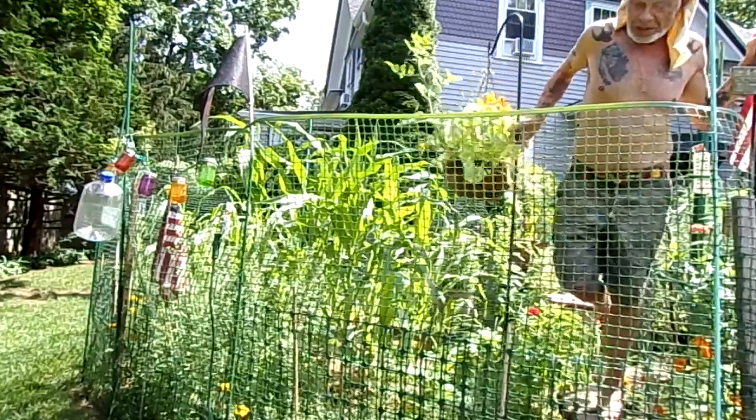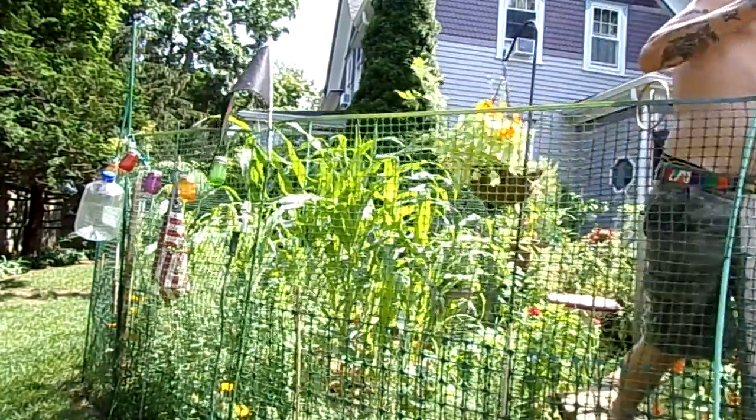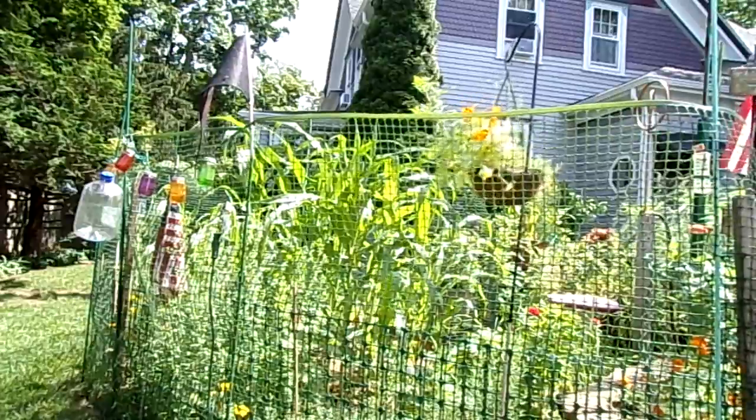With all this fencing that I've had to put up because of the rabbits this year, it's like a jungle gym trying to navigate without falling on my face.